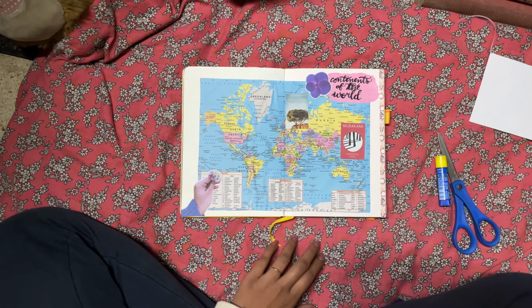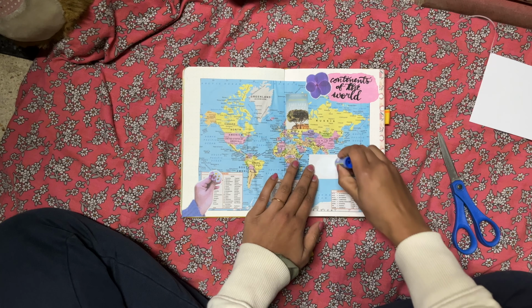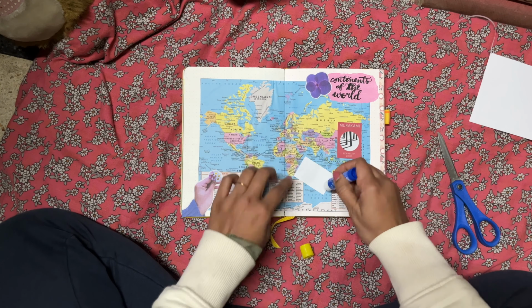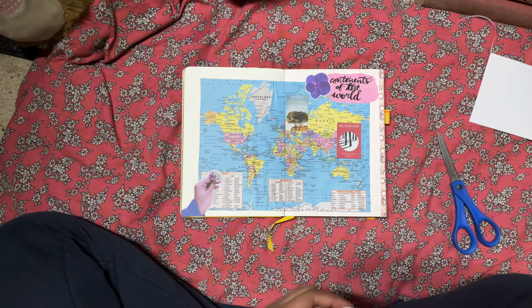I decided to do it this year, and it's basically me trying to read one book from every continent on the planet. This time around I was able to read Norwegian Wood, which is set in Asia, and I also read Romance Stories by Jhumpa Lahiri, which is set in Rome, so Europe. So those were the two continents I was able to cover.